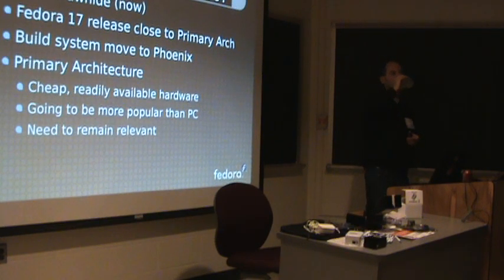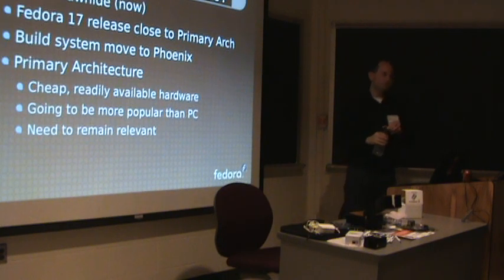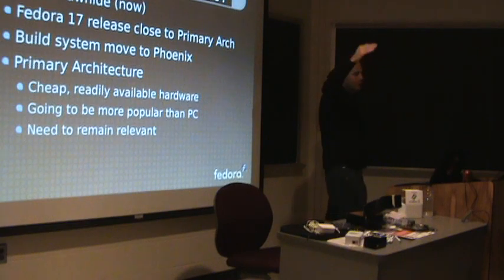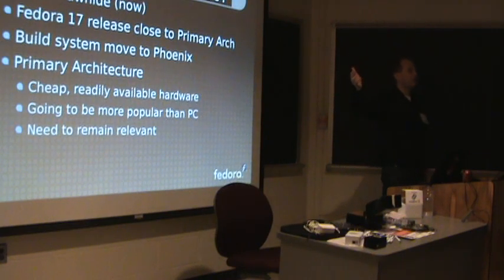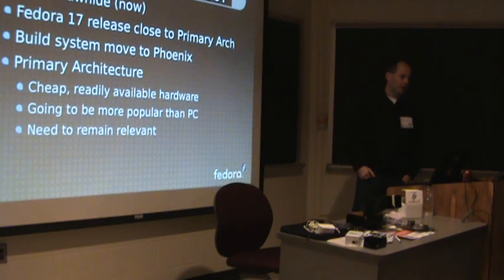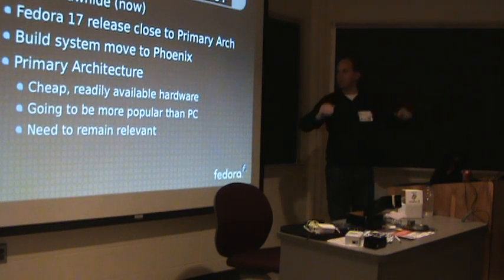Isn't it already more popular than a PC just by the sheer number of devices that have been shipped? Yeah, I'm being nice, right? Compared to x86 by volume, I mean ARM massively displaces anything else out there by volume. In terms of relevance, everyone in this room has a laptop, I think, that is still an x86 laptop. So that's what I mean when I talk about more popular than a PC.